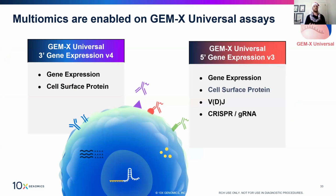Now on the right, we have the universal 5' gene expression assay, which captures the 5' end of polyadenylated transcripts. With this assay, you can also measure whole transcriptome gene expression and capture cell surface protein information. Because we're now assaying the 5' end of transcripts, it's also possible to extract full-length paired V(D)J information from T and B cell surface receptors, or TCRs or BCRs, if you will. It's also possible to extend the menu of analytes to include direct capture of guide RNA molecules from CRISPR screens.